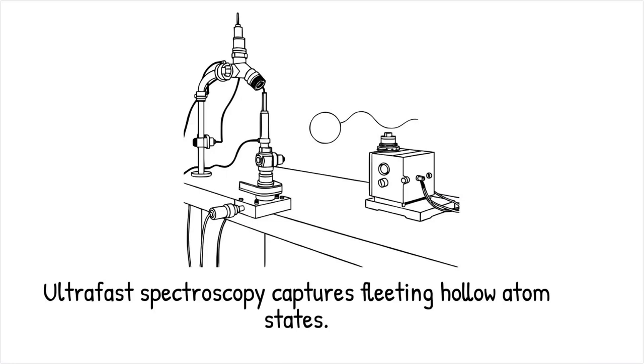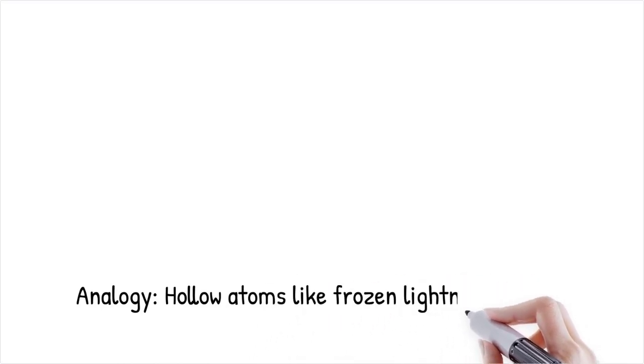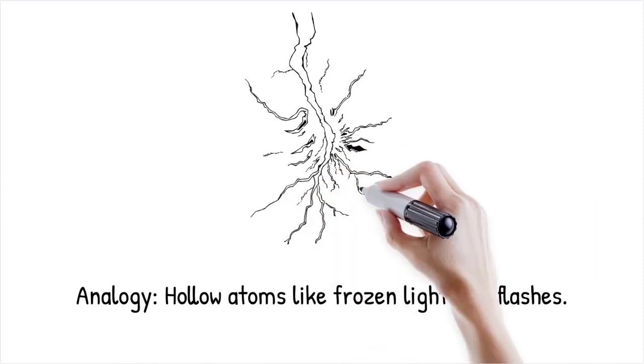Time-resolved X-ray spectroscopy captures neon hollow states decaying in under 10 femtoseconds after inner shell ionization. It is like freezing lightning in mid-strike. A brilliant flash that disappears almost as soon as you catch a glimpse.